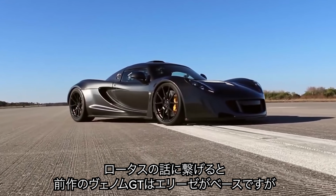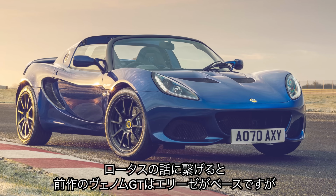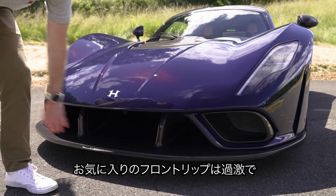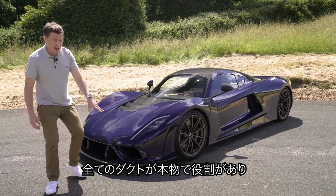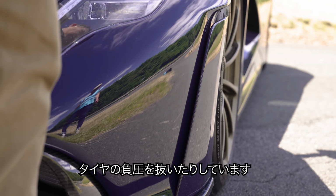Speaking of the Lotus Elise, the previous Hennessy hypercar, the Venom GT, was based on an Exige, which of course is an Elise with a roof. However, this one is their own design completely. They have created this themselves, and what a creation. It is stunning. I love the front splitter, it's so aggressive. The design of the nose with these vents helps smooth the airflow over the roof of the car. Every vent, in fact, is real. It serves a purpose like these, the front of the wheels to smooth airflow down the side.